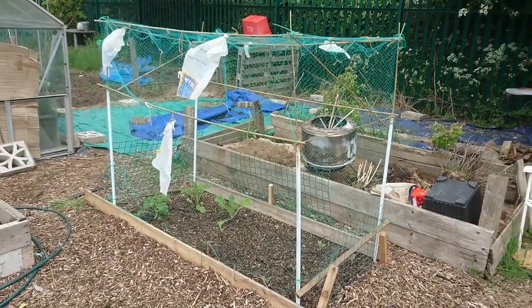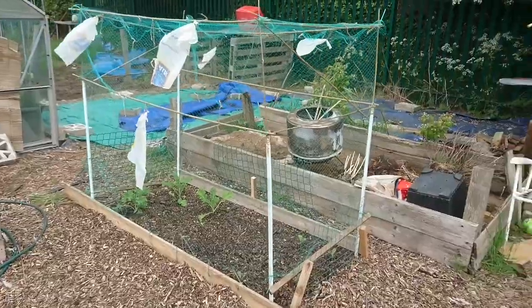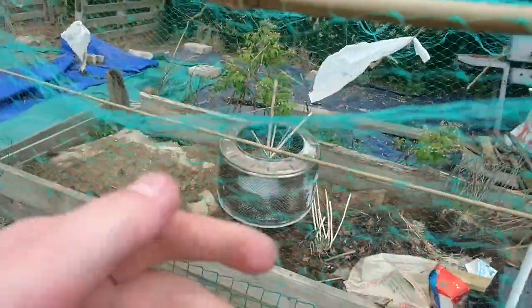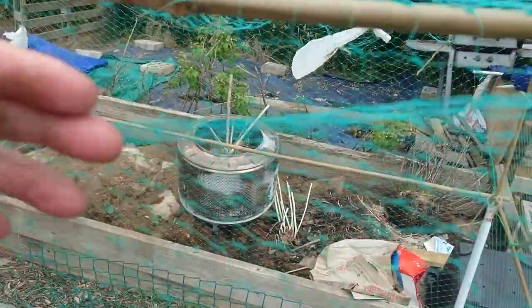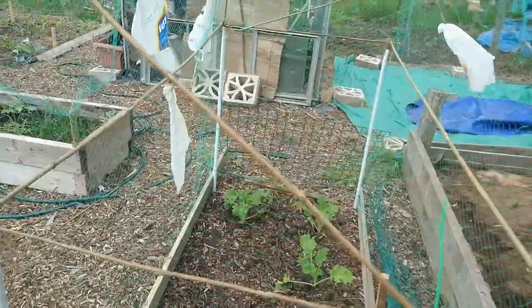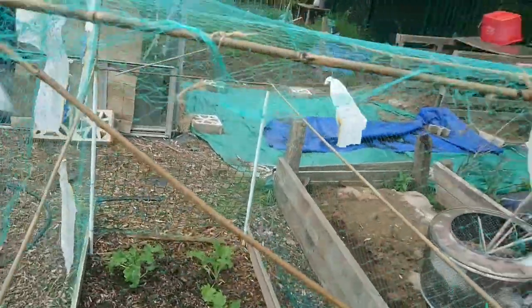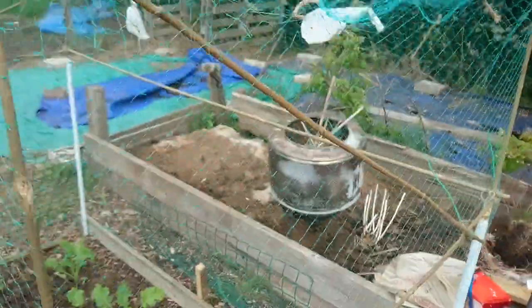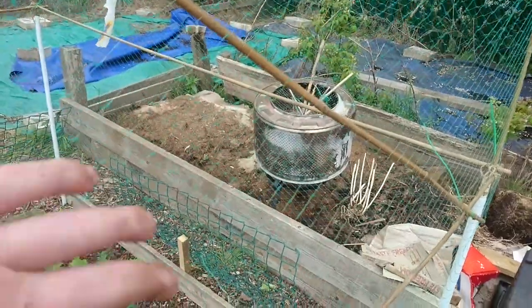Okay, so that's the brassica cage done for the kale, sprouts and everything else. I've used this cheap netting, which you can get from Poundland, something like 40 metres of it for £1, obviously. I don't particularly like it, because a few years ago I accidentally caught a bird in it and the poor thing died, little sparrow. So what I've learnt is when you do use it, try and get it tight.